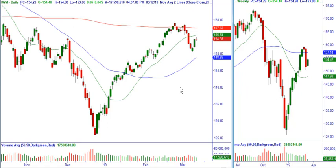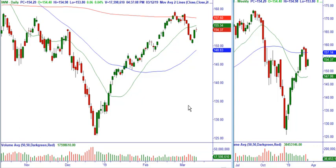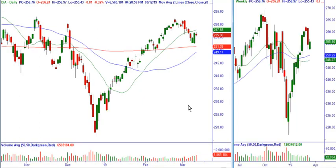IWM is the weakest, so if we want to short an index ETF, bear call credit spread, this is the one we picked on last week with the beautiful bearish 1, 2, 3. This will be our go-to again. Diamonds inside day, it has to take out the lows there, so IWM's the best.